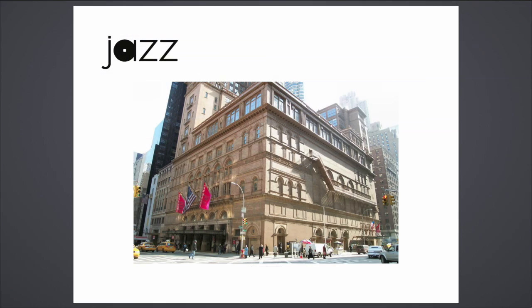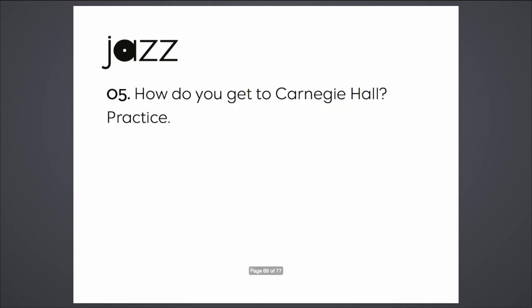There she is, Carnegie Hall. Anybody here from Carnegie Hall? Okay. Oh, yay, great, okay. So I get off the subway at Carnegie Hall every day. So anyway, I see this often. How could I not say it? How do you get to Carnegie Hall?